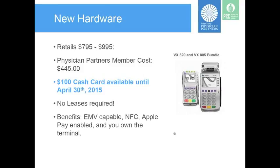So what we've done is we designed these on a volume basis to give you the most discounted price possible. As you can see, the product's going to range from $795 up to $1,000 depending on where you acquire them from. The same products we offer through physician partners at a member cost of $445. That's both the terminal and the pin pad together.